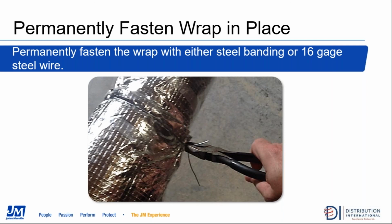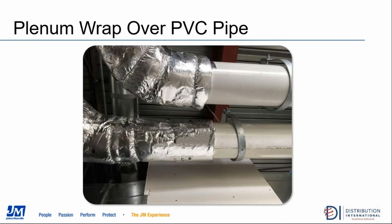After you've done that, you'll permanently fasten the wrap with either steel banding or 16-gauge wire, as shown in the picture. Next slide. Here's a picture of plenum wrap partially installed over PVC pipe in a plenum.